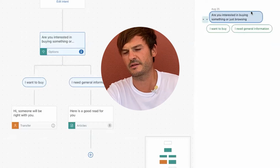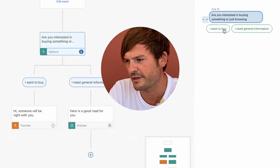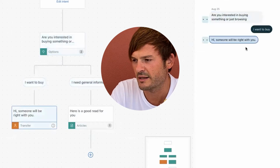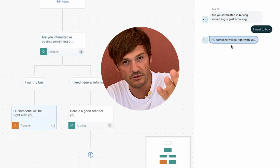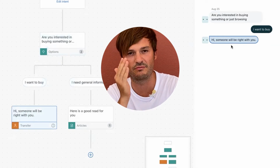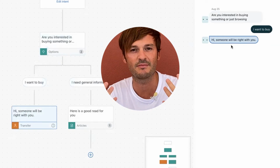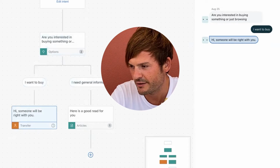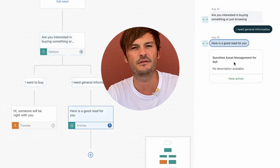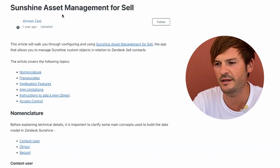Okay, so now what I'm going to do is go to preview. So look, this is what the preview looks like. So are you interested in buying something? I want to buy. I need general information. I want to buy directly. It will put you in touch with you who will be answering this, right? So directly guiding the user to you to receive them and maybe make a sale. In the other scenario, you just go back and I say, I need general information, and I see this article and I read it. View article takes me to the article, I read it, and that's it.